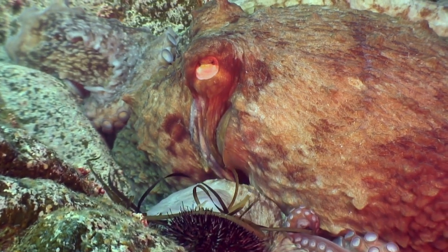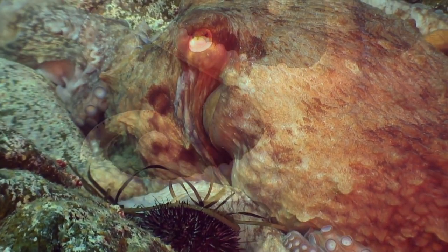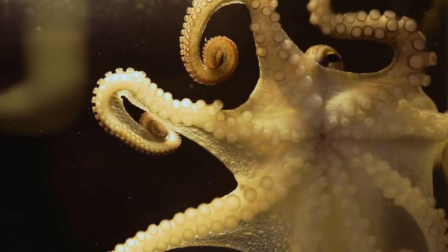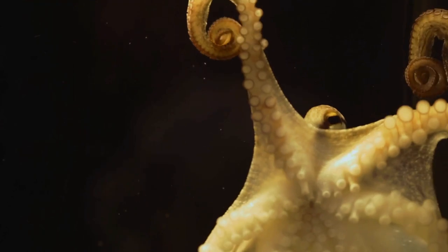But camouflage isn't the only trick up the octopus's sleeve. With their keen senses and problem-solving skills, these remarkable creatures are skilled hunters, using their arms to capture crabs, fish, and other tasty treats.